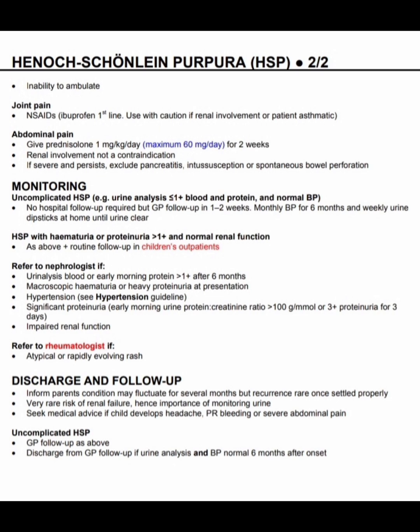Uncomplicated HSP has GP follow-up as above. Discharge from GP follow-up if urinalysis and blood pressure are normal 6 months after onset. So this is all about HSP from the NICE guideline.